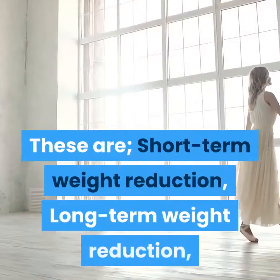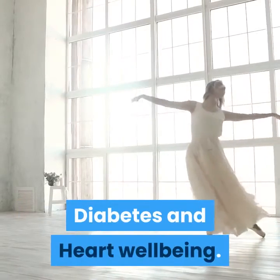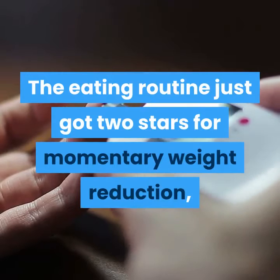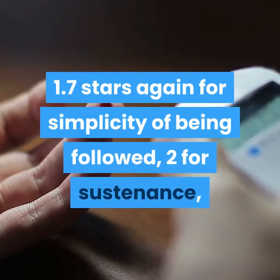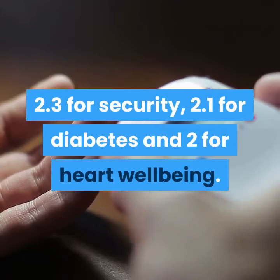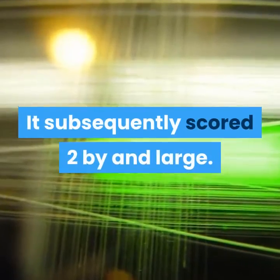These are short-term weight loss, long-term weight loss, ease of being followed, nutrition, safety, diabetes and heart health. The eating routine only got 2 stars for short-term weight loss, 1.7 stars for long-term weight loss, 1.7 stars again for ease of being followed, 2 for nutrition, 2.3 for safety, 2.1 for diabetes and 2 for heart health. It therefore scored 2 overall.